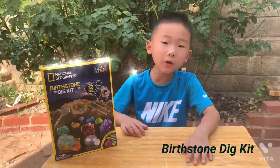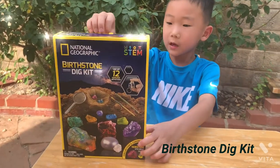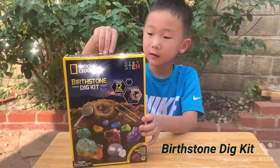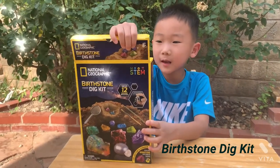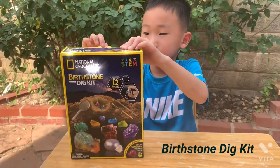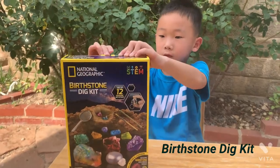My name is Jinu, and I want to show you this National Geographic Birthstone Dig Kit as my birthday present. But I gave my mom some money so I can open it right now. That's great. So what's inside? Let's open it.